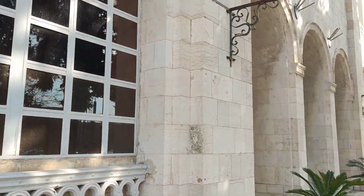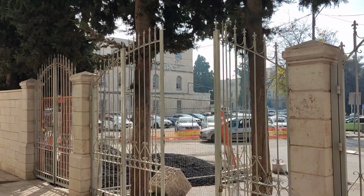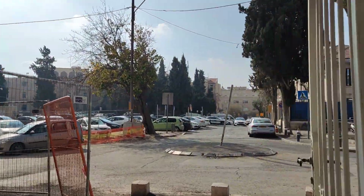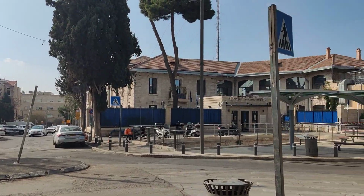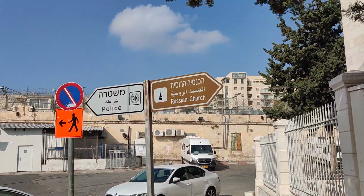Amazing. Let's go around. You see here the courtyard, the entrance gate. And I will go around to show you from outside the beautiful architecture. We go on this side, Russian church.